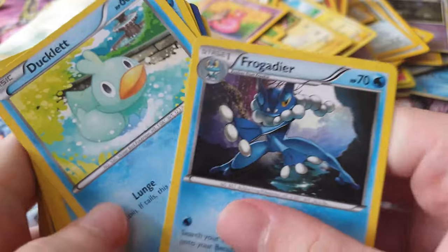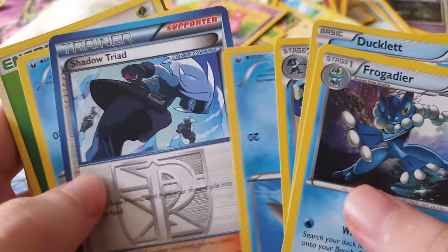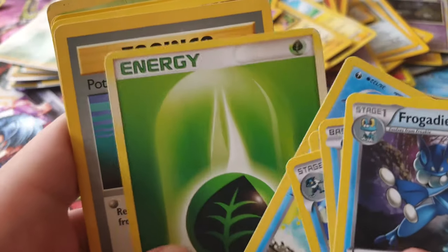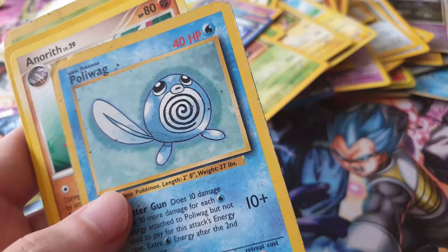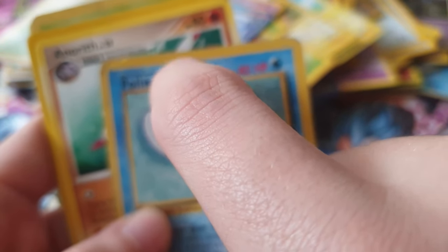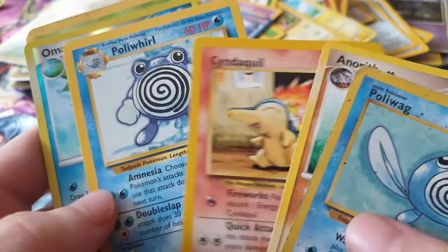Almost out of cards to look at. Ooh, the Shadow Triad, it's kind of sweet. Put that aside just in case. Kind of like that. Oh, that Poliwag though. Look at that Poliwag. Kind of need to scratch off the little bits.